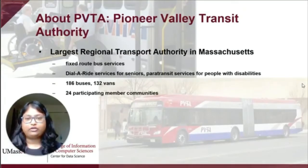A little bit of background about PVTA. PVTA, or Pioneer Valley Transit Authority, is the largest regional transport system in Massachusetts. If you've ever been to Pioneer Valley in Western Mass, chances are that you have definitely taken a PVTA bus.